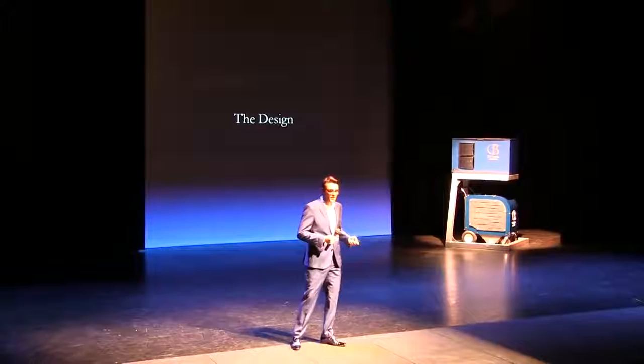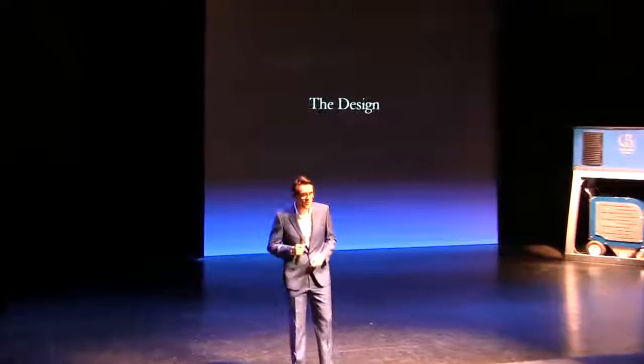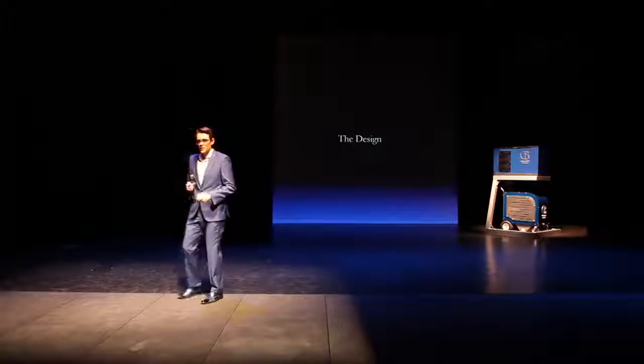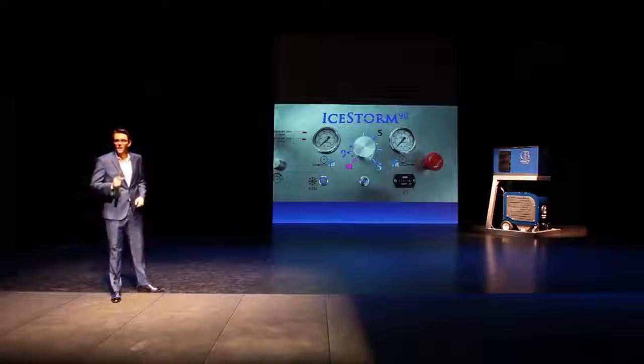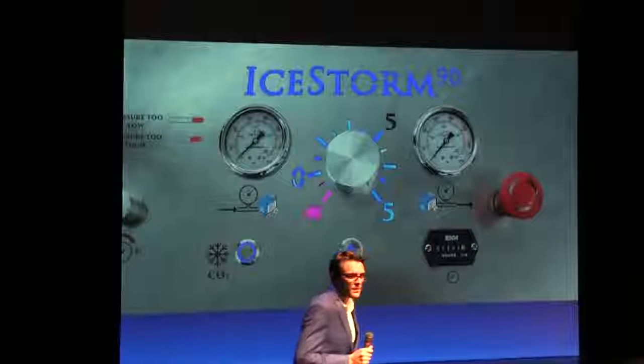So I want to cover off some of the new features and designs of the IceStorm 90. And most people that I work with know that aesthetics are as important to me as functionality. I believe that blasting equipment can be both. So I'd like to highlight, starting, our new super beautiful control panel. But even better, it's super simple and easy to use.